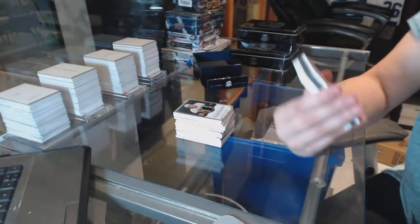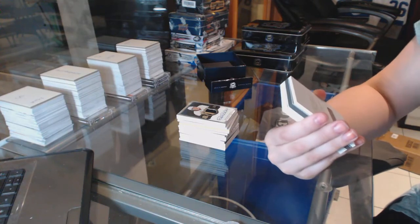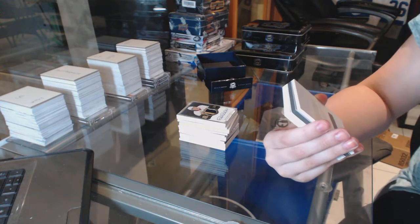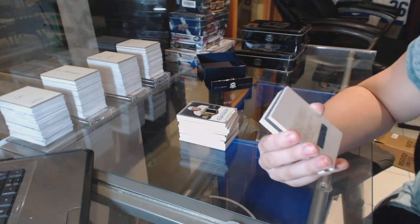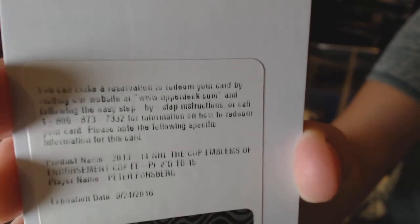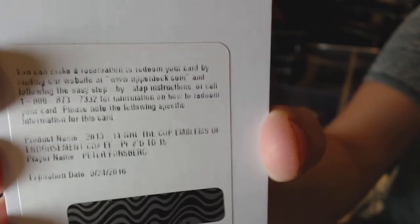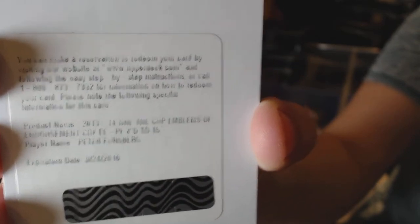We've got a redemption for an emblems of endorsement, number 215, for, I would need to double check, but I'm going to guess the Colorado Avalanche, Peter Forsberg. Peter Forsberg, can anybody confirm that team? Peter Forsberg, emblems of endorsement.